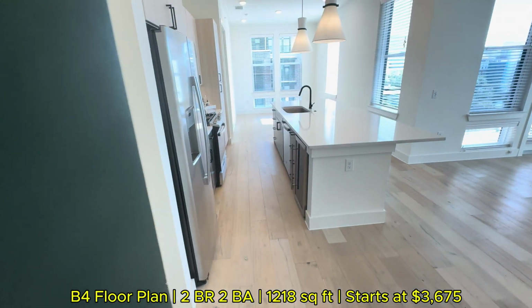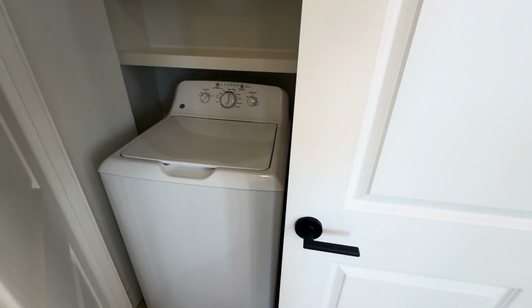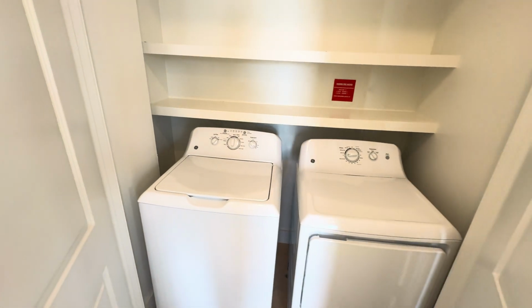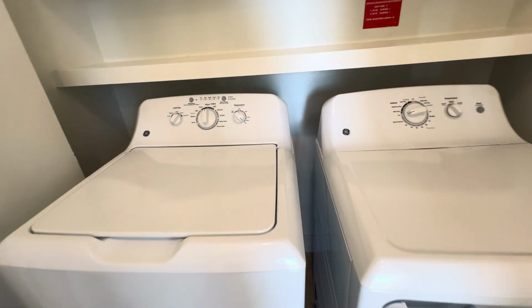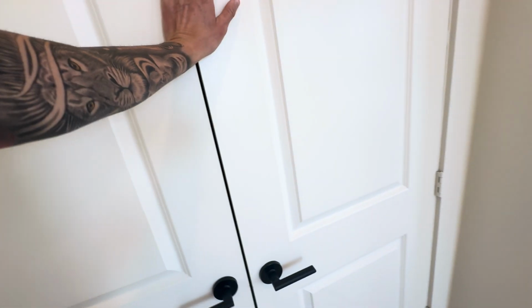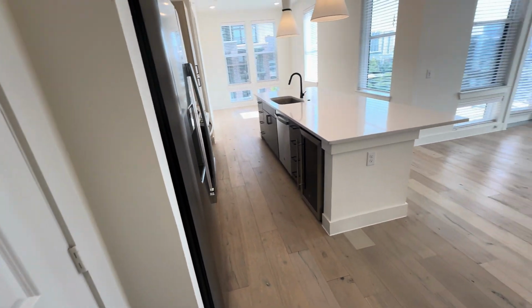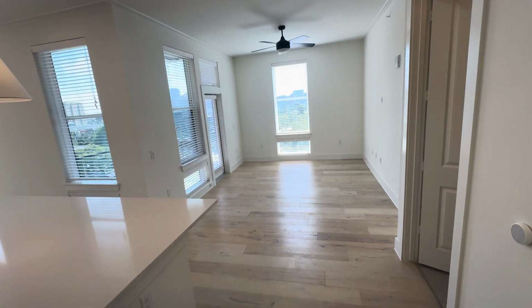Moving up to the 2-bedroom, we've got the B4, and you'll notice how the kitchen opens up a lot compared to the A14 that we just saw. The A14 felt kind of narrow, but what the Alton does with their 2 bedrooms is widen your common areas and give you more windows in the living room, and then having a separate room for the washer and dryer so that you can get more space out of your closets.